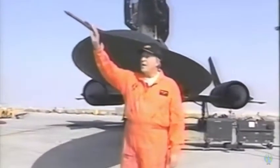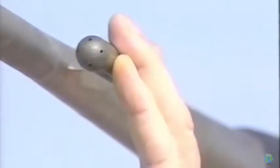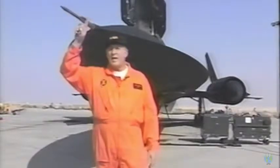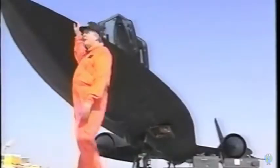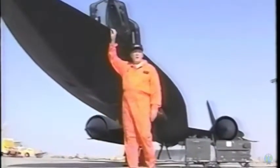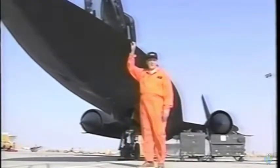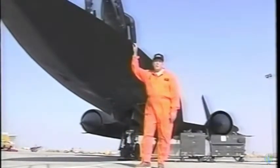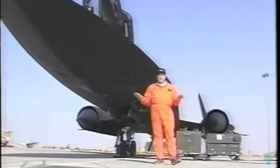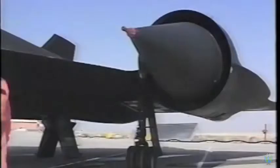This nose boom contains the pitot tube and static pressure sources, and this probe senses the direction of the airflow. In other words, it senses the side slip angle and the angle of attack. This blended forward wing is called a chine, and it gives the aircraft its cobra-like appearance. It extends from the nose back to the leading edge of the wing, running about 40% of the length of the aircraft. The chine acts like a fixed canard and contributes substantial lift and stability at high speed.